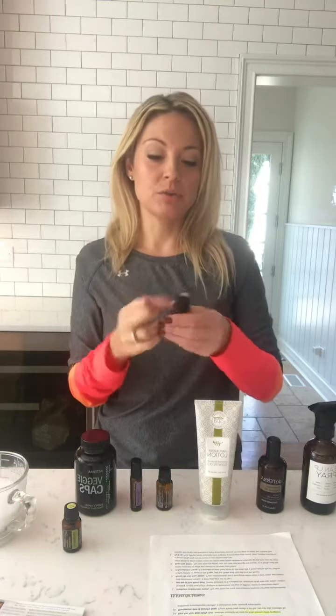Let's see. Oh, I think everyone who cooks should have a bottle of lavender in their spice cabinet or next to their stove, because if you ever get a burn, and that's happened to me and to my kids, you just take it and put it on straight and the burn will literally go away. It's insane.